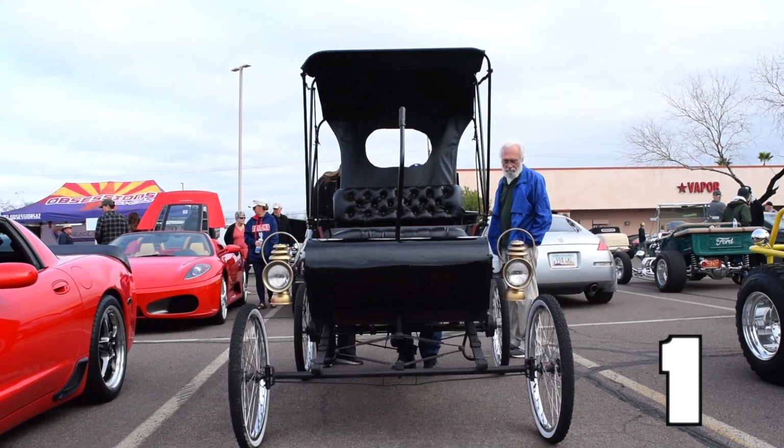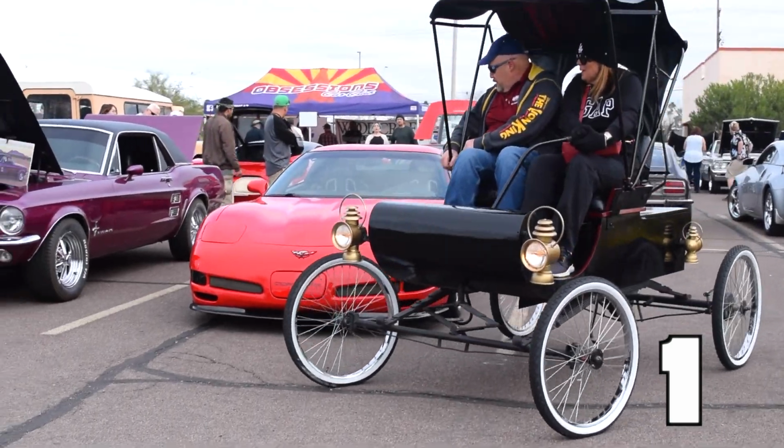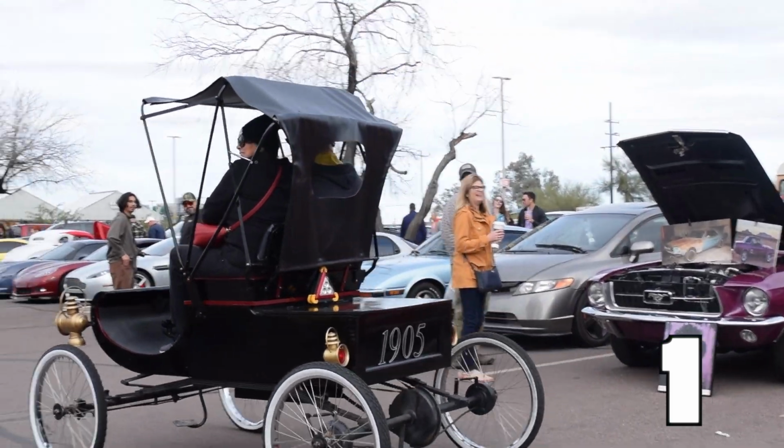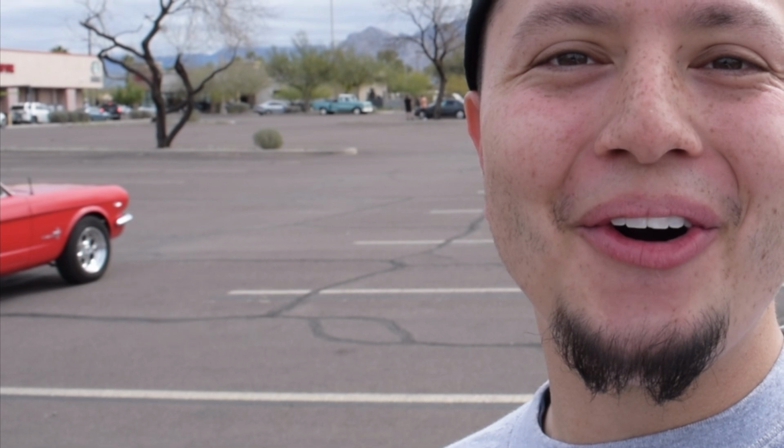So we finally get to number 1, the most exotic and coolest one of them all in my opinion. It was that 1905, I don't know what exactly it was, but it was so cool. The steering mechanism was a stick. I'm not too sure what it was. If anybody knows what it is, let me know down in the comments. And it had that iconic ahooga sound on the horns. It was so awesome. That would be so awesome to review.